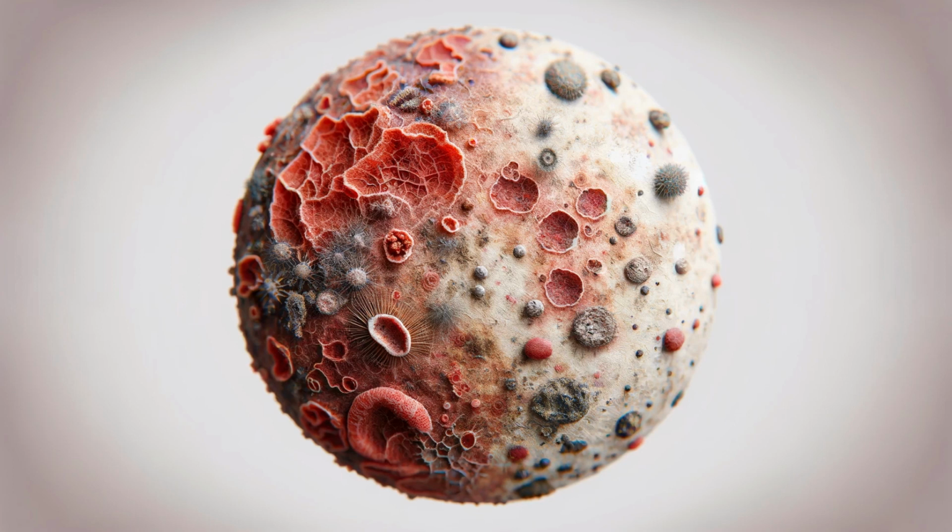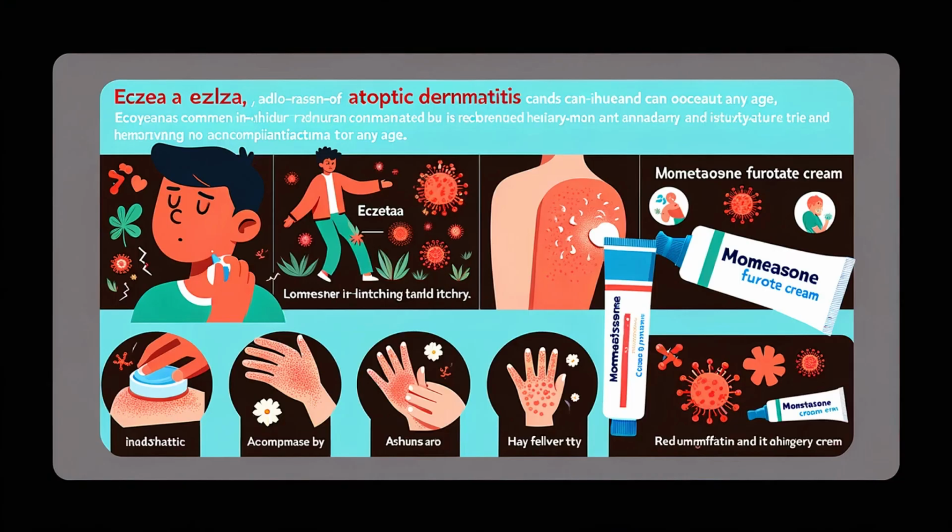Now let's dig a little deeper into each condition that Mometasone Furoate Cream can help with, starting with eczema. Eczema, also known as atopic dermatitis, is a condition that makes your skin red and itchy. It's common in children but can occur at any age. Eczema is long-lasting, chronic, and tends to flare periodically. It may be accompanied by asthma or hay fever. Mometasone Furoate Cream helps by reducing the inflammation and itchiness, providing much-needed relief.